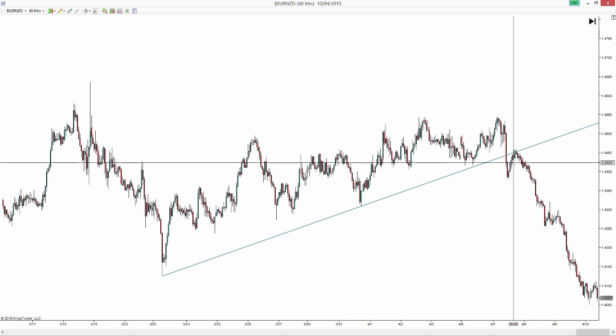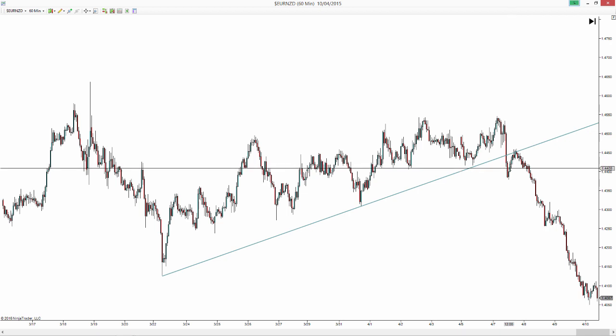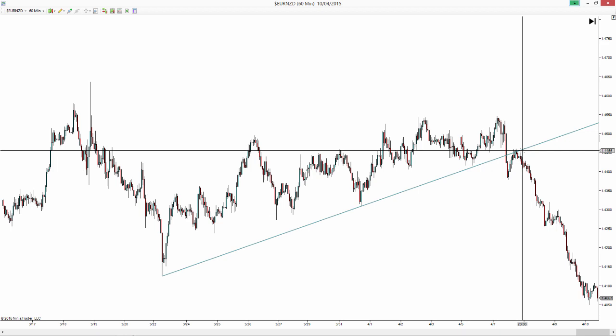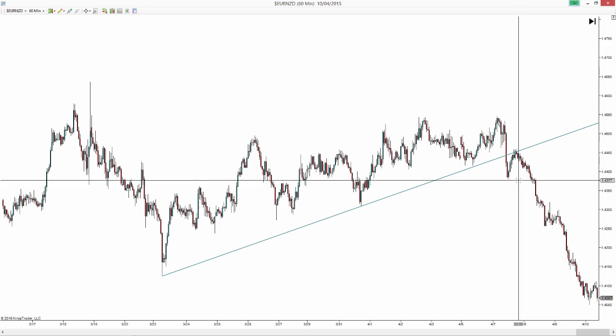But the trade that we took was the breakdown of the trend line here. We didn't get in on an immediate break of the trend line because we wanted to see a little bit of extra confirmation. So we waited for the price to break the trend line and then pull back and retest the trend line. Once it had failed to break back into this range here, we were then waiting for the market to break beneath this, and that's where we ultimately got in with our trade. So we got in there at 1.4377.